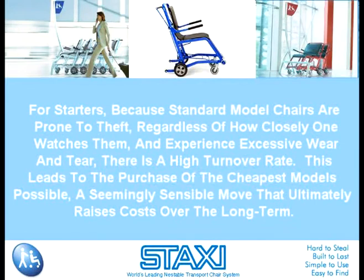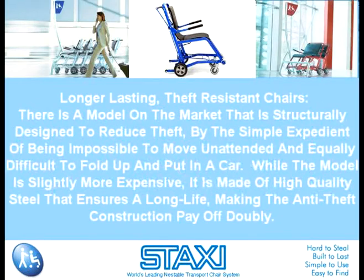For starters, because standard model chairs are prone to theft, regardless of how closely one watches them, and experience excessive wear and tear, there's a high turnover rate. This leads to the purchase of the cheapest models available, a seemingly sensible move that ultimately raises costs over the long term. Longer-lasting, theft-resistant chairs.